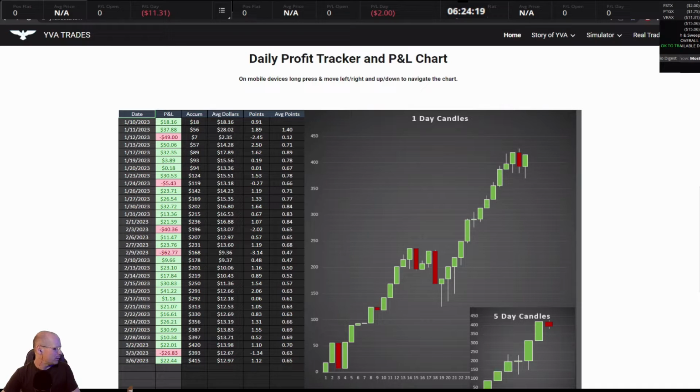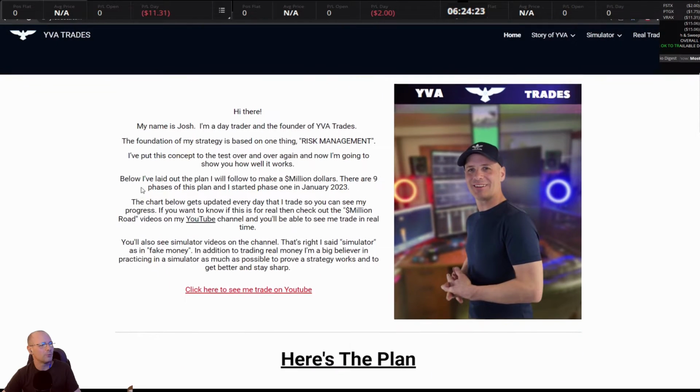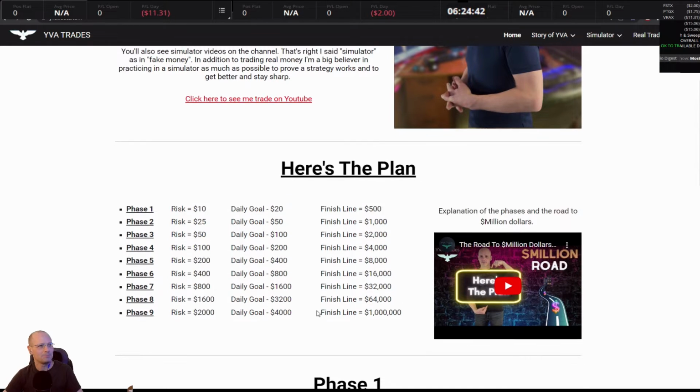So this morning, real quick, I'll just take a look here at my progress. I've been through this before, but I'll just show you phase one. I'm looking at making $20 today as my daily goal. My risk per trade is $10. I'll hit the finish line when I hit $500, and then I can move on to phase two where my risk jumps up to 25 and my daily goal becomes 50, and I'm looking to make 1,000. And I'm going to get through each one of these phases until I get to $1 million.